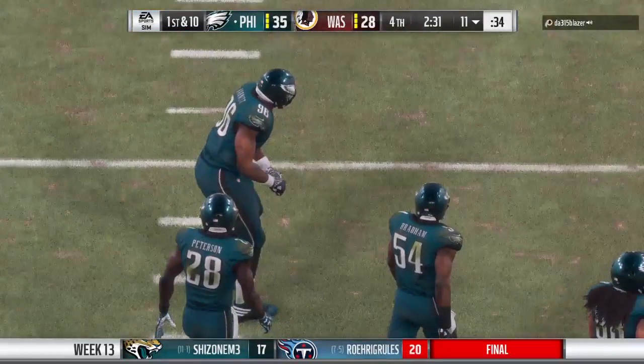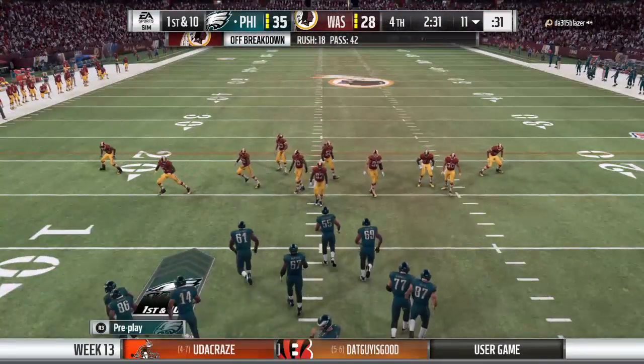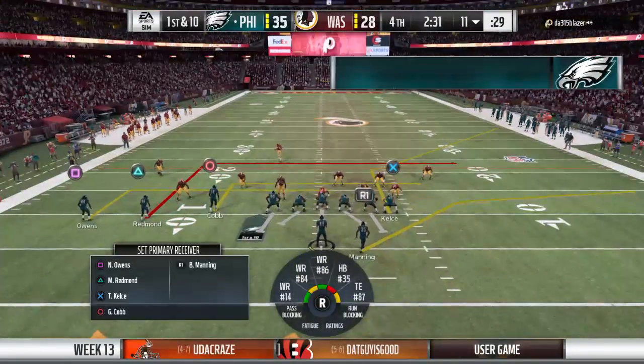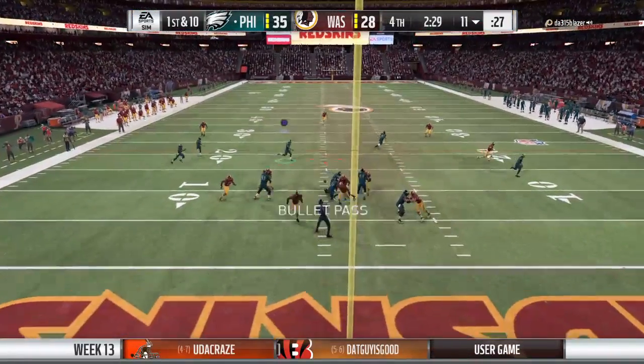A good chunk of time on the clock and the timeouts. Yeah, not only do they have the timeouts, as you just noted, they're going to get an extra one with the 2-minute warning. And that's going to help in big ways. So in a sense, they have 4 timeouts in their pocket.